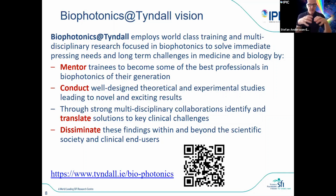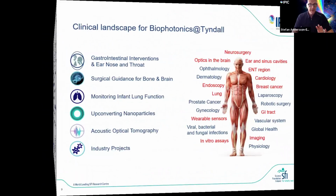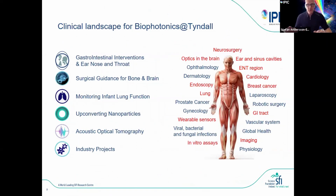And then when we're training, we're also conducting research, having world-class research that will then result in that we can translate that into clinical situations, and we can disseminate that into papers that we publish. So these are the two basic outcomes, apart from the trainees that we're training: products that we can produce and publish, so that the rest of the world knows what we're doing, and we teach people how this is going to work. So that was a little bit of the context that we are working in.